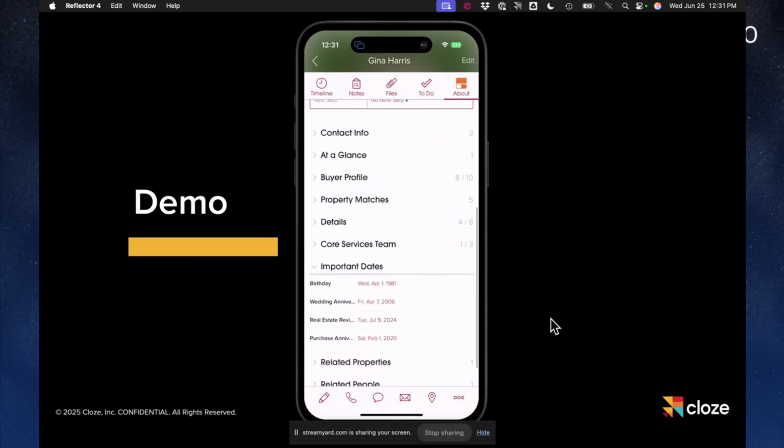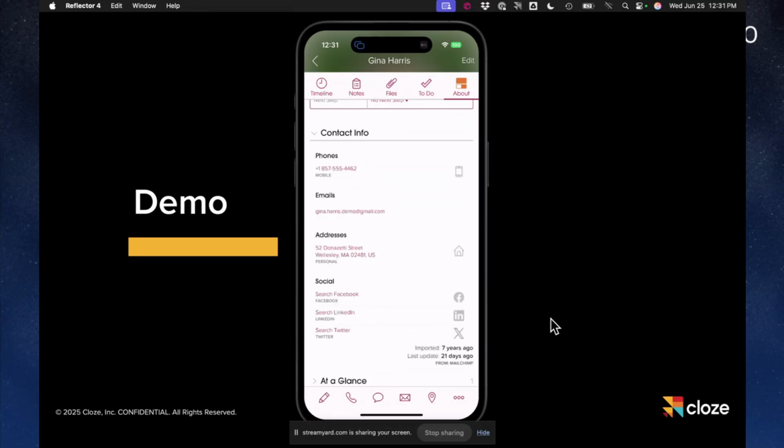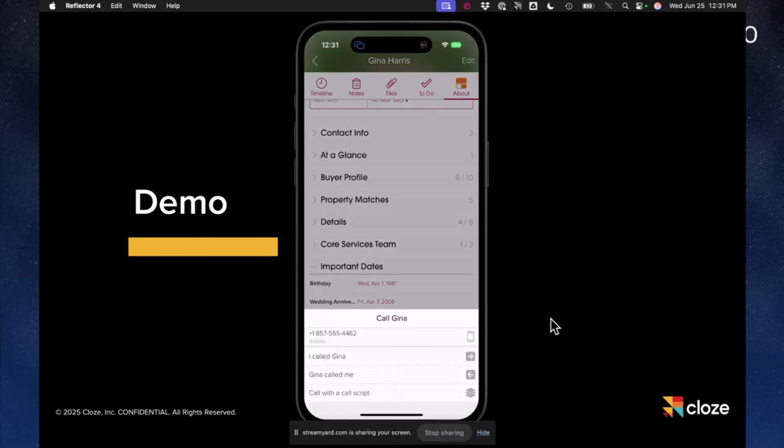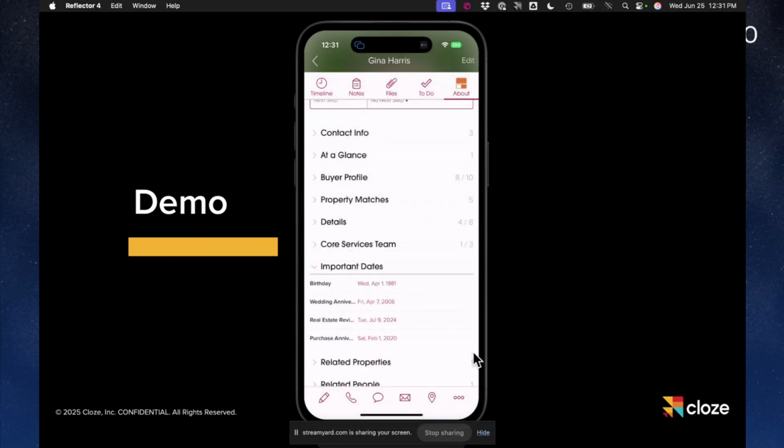Down a little further, any of these sections you see here can be expanded. So if I want to see contact info, I can see that here. Contact info, you can also see if you want to take action across the bottom there. So if I wanted to call, I just tap on the phone icon. You can see that there, saying call, text, that kind of thing.